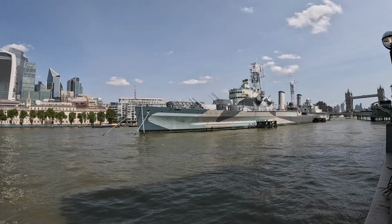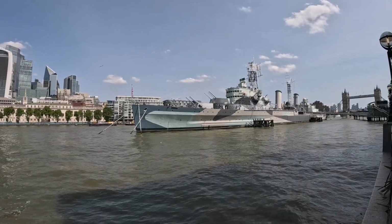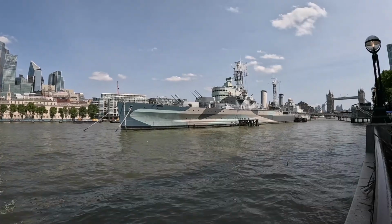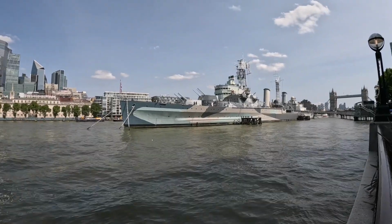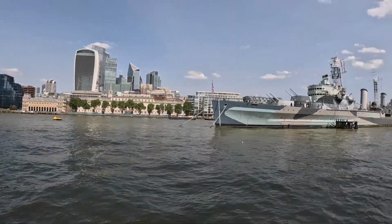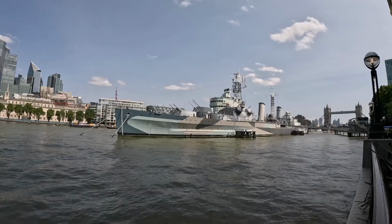After about 45 minutes walk from the last Imperial War Museum, we're now at the river, and we've got HMS Belfast here in front of us. Got Tower Bridge to the side, got the City of London over there, and now I'm going to walk around a little bit and head on to HMS Belfast in a few minutes.